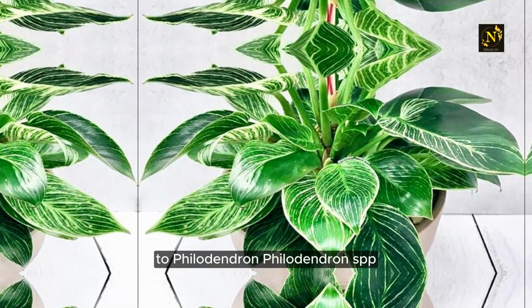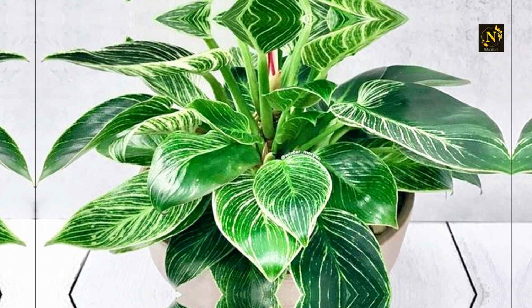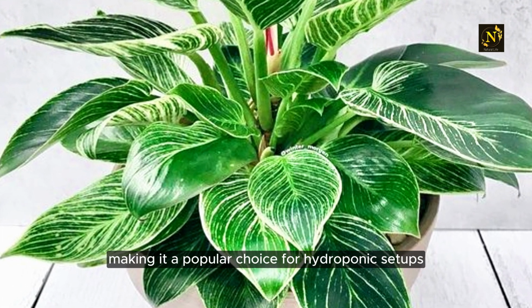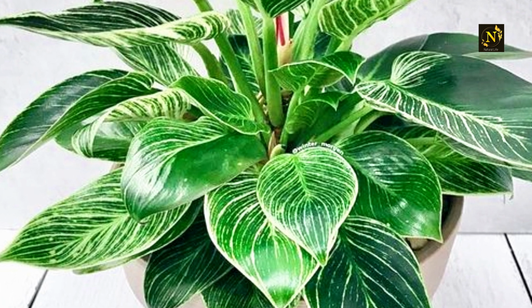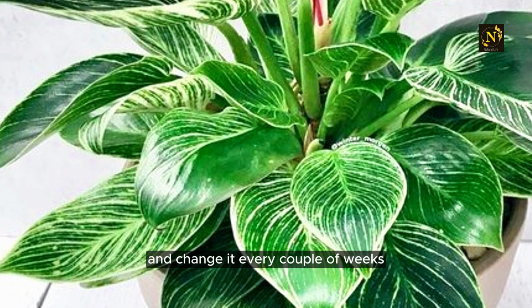2. Philodendron, Philodendron spp. Description: this versatile plant can be grown in water with ease, making it a popular choice for hydroponic setups. Care tips: keep the water fresh and change it every couple of weeks.